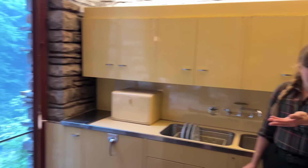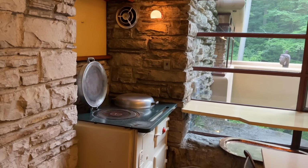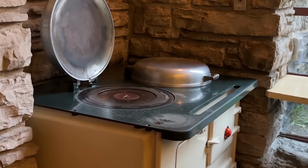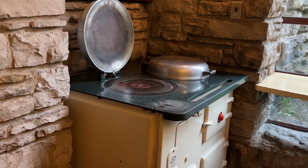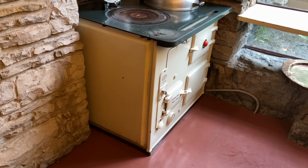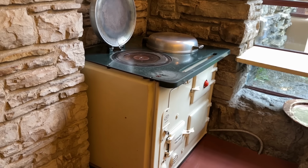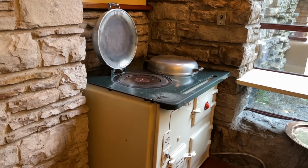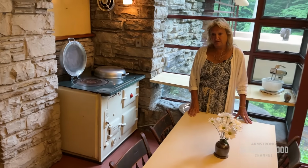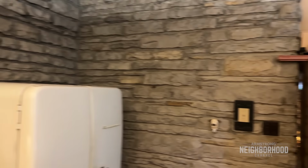So you're noticing the stove, that is an Aga stove. The Kaufmanns' cook, Elsie Henderson, mentioned that she did not really enjoy cooking on that stove, and she asked for an electric stove to cook on. But ultimately, when Fallingwater was turned into a museum, Edgar Kaufmann Jr. thought it was important that we have a stove like the Kaufmanns' original stove. Oh, okay. And I like the refrigerator. That has to be, if that's not original, very, very close. It's not original, it's a close approximation, but yes.